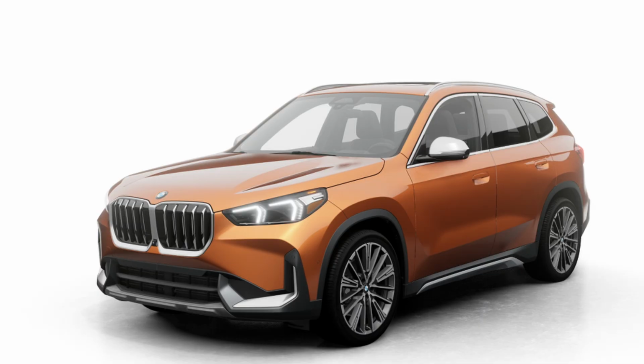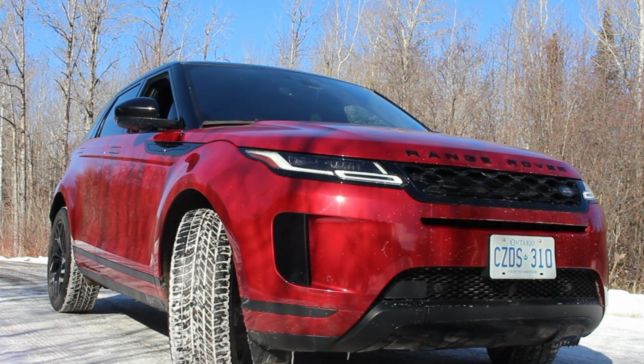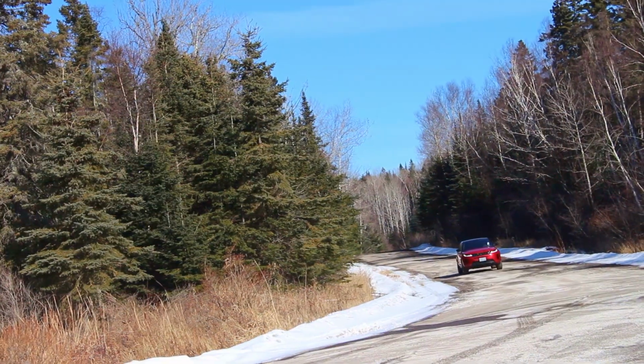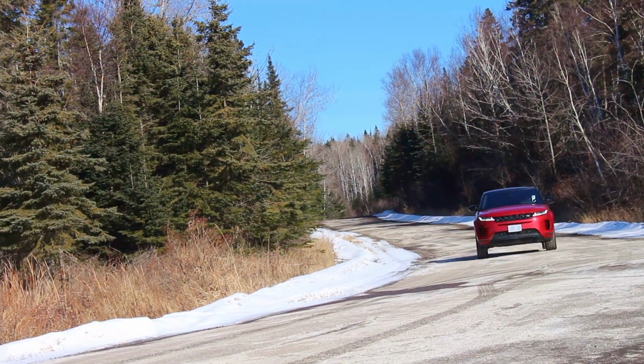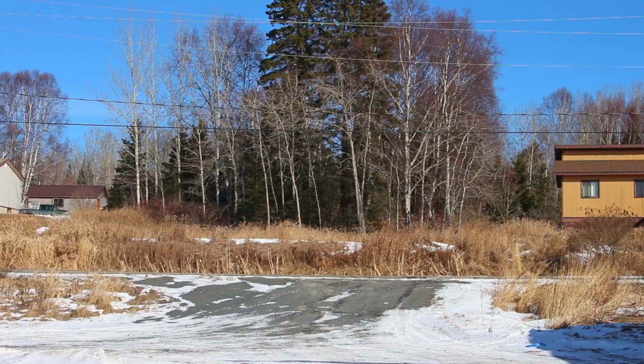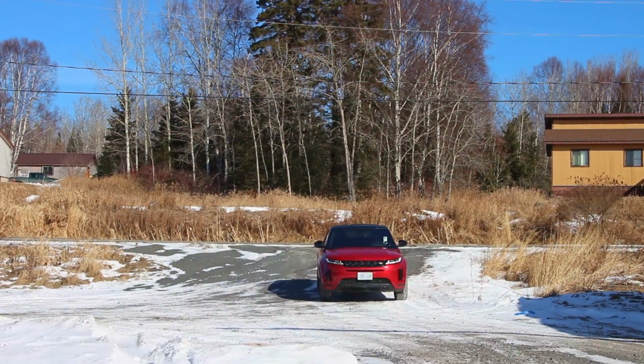Sure, a BMW looks sporty and a GLC looks flashy, but this Range Rover, it's sure got coolness to it. It's an intangible thing and you can't really measure it. But still, the cool factor of Range Rovers is really great. If you see one on the road, you just keep staring at it. You feel like you're king of the road, or at least the king of the crossover world.